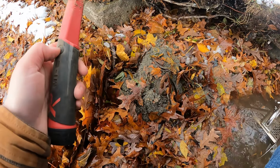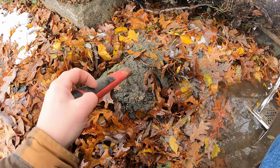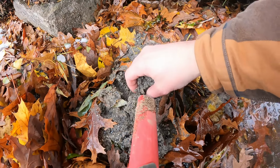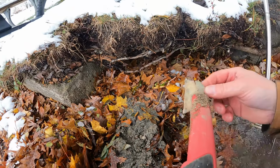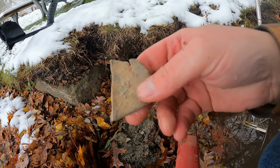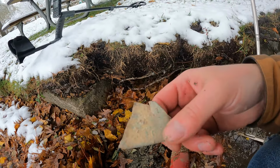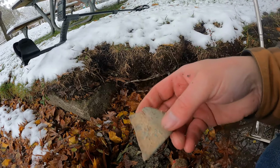I'm not used to the numbers yet. At 84 that we dug earlier, on my Garrett, that would have been a quarter. On this, it's a penny. So it's just gonna take a minute to get used to all that stuff. Huh. Interesting. Looks like some type of piece of copper or brass. Well, that'd be why it was a nice screaming loud signal, nice flat piece of copper.